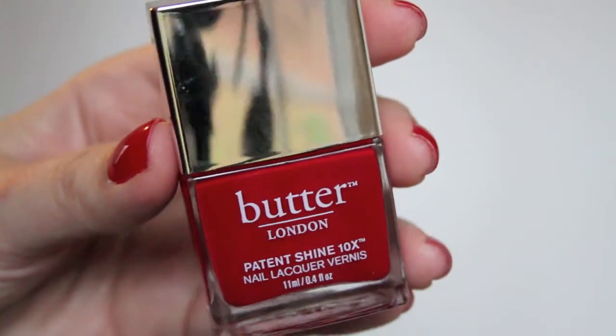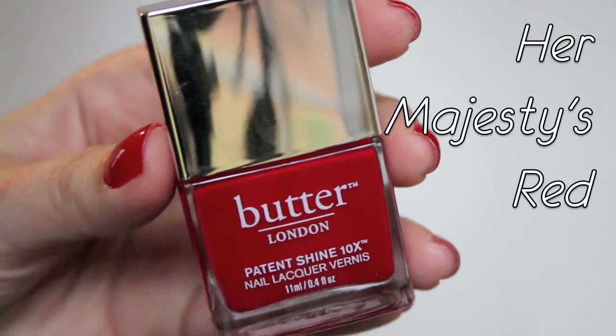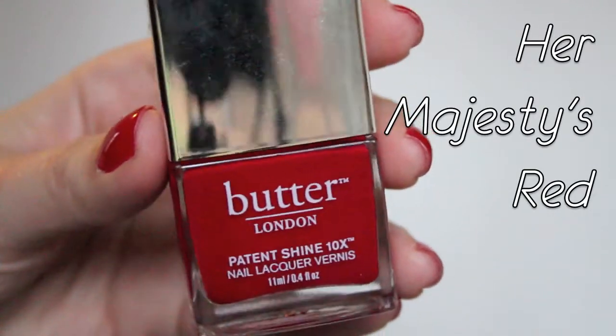So the first nail polish I want to talk about today is the one I'm wearing right now, and this is from Butter London. I love Butter London nail polishes. If you guys have been watching my previous nail polish videos, you know how much I rave about this brand, how chip-free, chip-resistant this brand is. They last me a good 2 weeks, if not longer, and this is in the shade Her Majesty's Red, which is a gorgeous true red, kind of like a ketchup-y red, very bright red, really pretty. It makes me think of cherries, it makes me think of Santa's suit. It's just a really bright red polish.